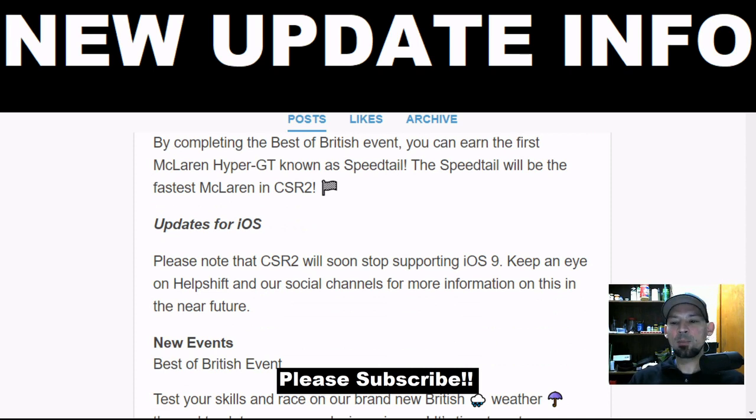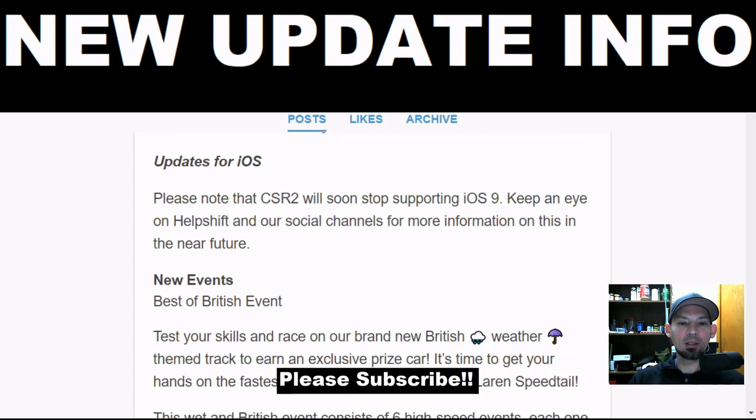Now, this is pretty big for iOS users. They're going to stop supporting iOS 9. I don't really know much about iOS, so I'm guessing there must be an iOS 10 out. So I guess if you want to keep playing, you need to upgrade to the latest version of iOS. It says keep an eye on Help Shift and our social channels for more information on this in the near future.